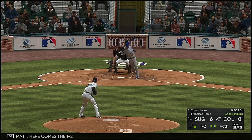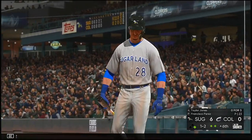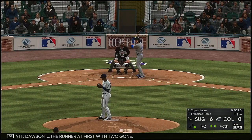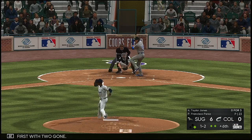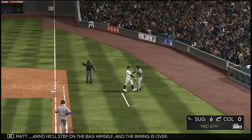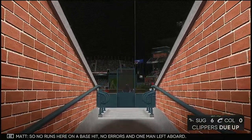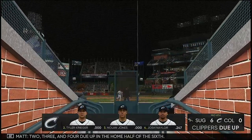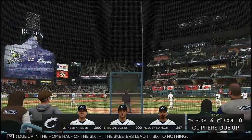Here comes the 1-2. Dawson, the runner at first with two gone. Sliced hard on the ground, and he'll step on the bag himself, and the inning is over. So no runs here on a base hit, no errors, and one man left aboard. 2, 3, and 4 due up in the home half of the sixth. The Skeeters lead it 6-0.